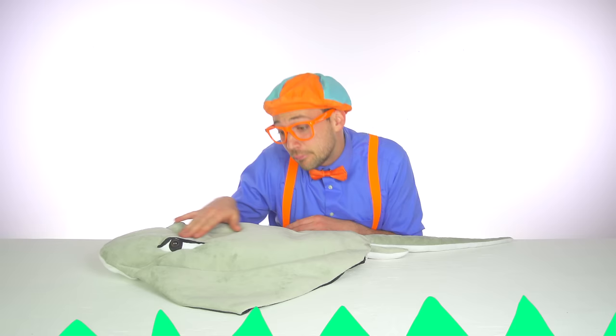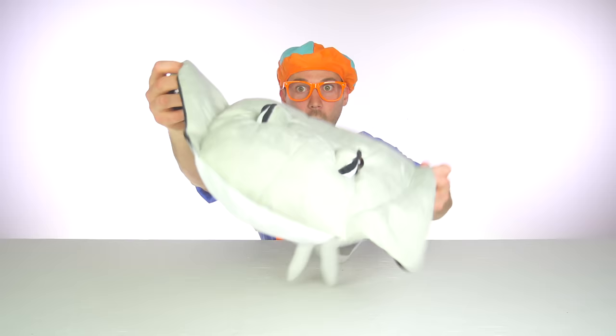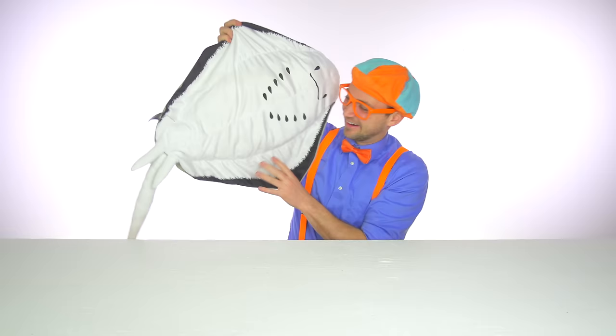Pretty stingray! Stingray want a fish? Whoa! Look at the belly of the stingray! Ooh, long tail! Hello!